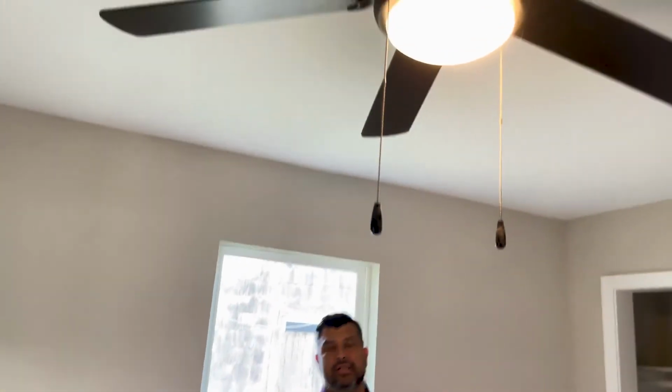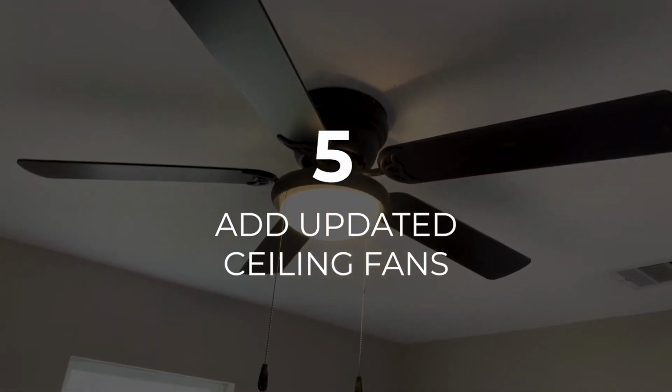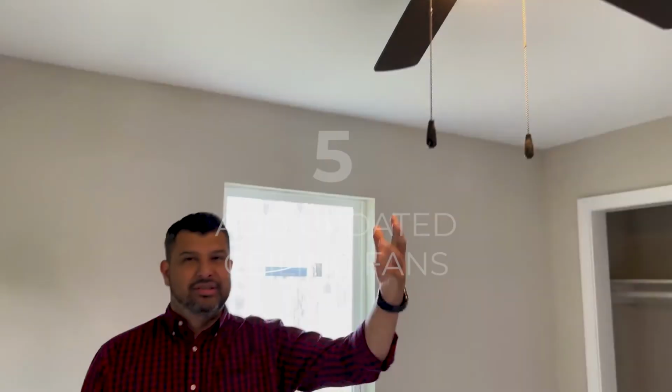Ceiling fans are also one of the really cool things that you should do. Add some really nice ceiling fans. Don't go cheap, and don't put in some crappy ceiling fans, because those really make the room, especially a bedroom, which basically has nothing in here. You know what I mean? You don't have anything in here. So show something that's going to be beautiful, that's going to catch the buyer's eye.